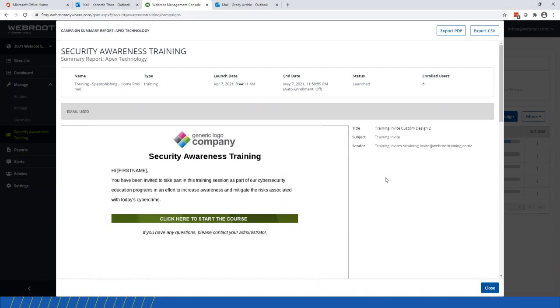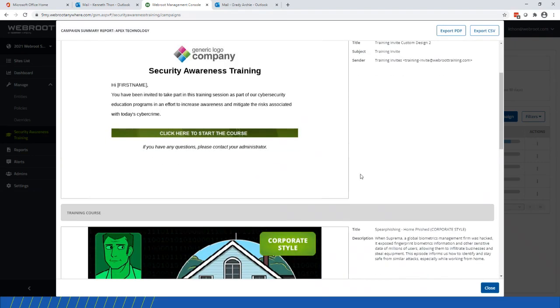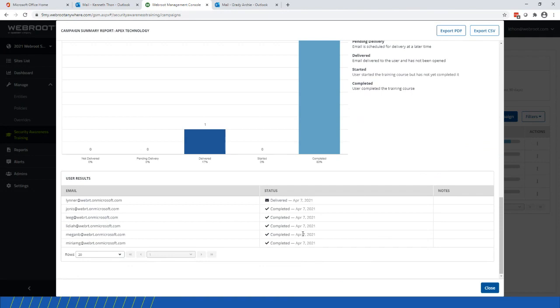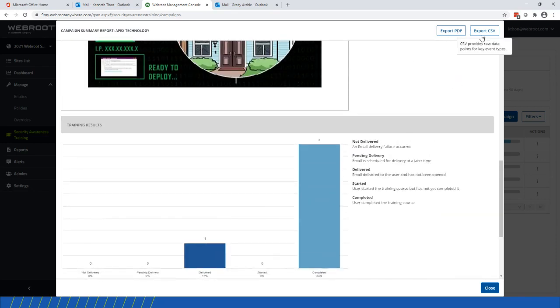Now you can click on any of those campaigns, for example, on this one, and it'll give you a real-time summary report, where basically it'll show you the details of that specific campaign, in this case, a training campaign, and how many individuals completed the training, perhaps started but have not completed, and perhaps it was delivered but they haven't started at all. That can be exported to PDF or to CSV.